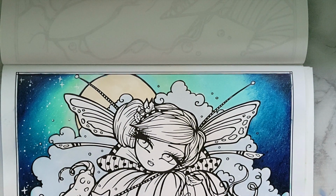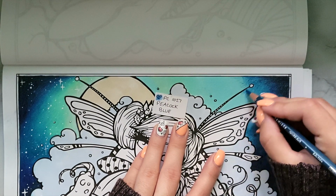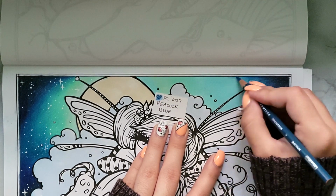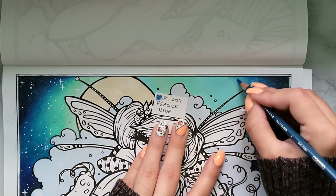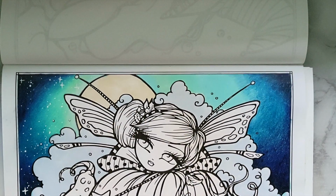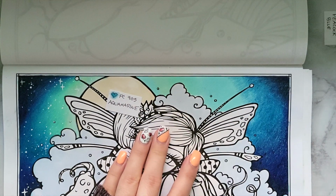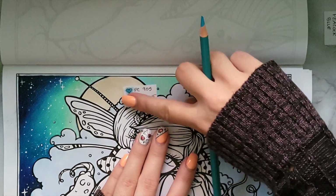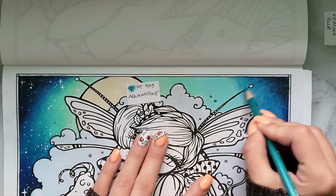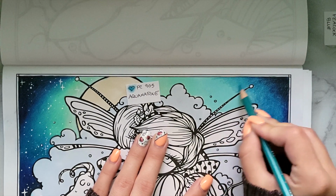I think that's okay there. Let's maybe just, my edge for this is not the best. I want to make that look a little bit better. Just really lightly there. Still not the best, but it's a little bit better. It's really hard around the edge of the book. That's okay, because we're going to go over it with the aquamarine anyways.